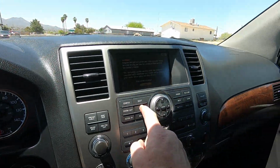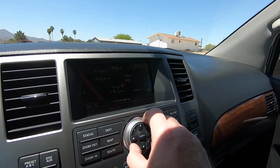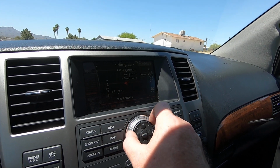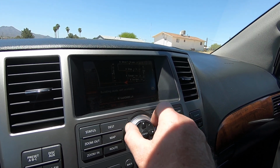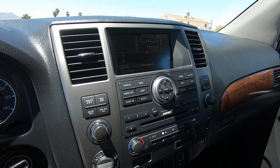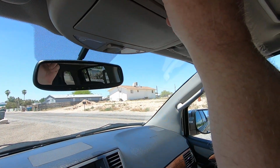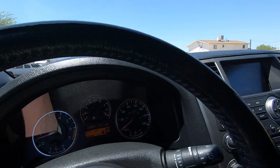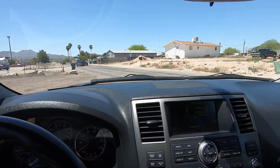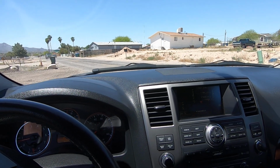All right, let's see, map. Okay, there's your, let's see if I can zoom in here a little bit. Should show Gardner Lane here in a minute. There it is, Gardner Lane, that's where we're at. All right, let me turn the volume down here. Got rear air. I think that's it. All right, let's go for a ride. I don't want to pull into traffic and bury somebody with this big boy.